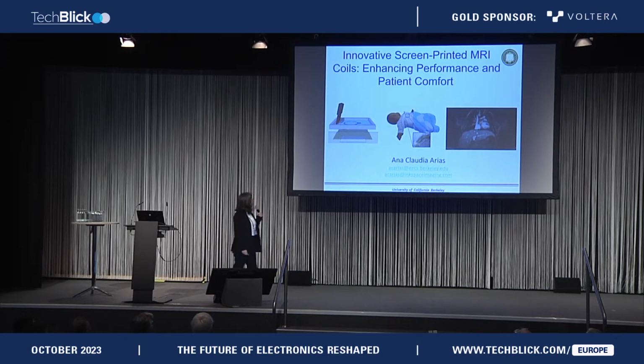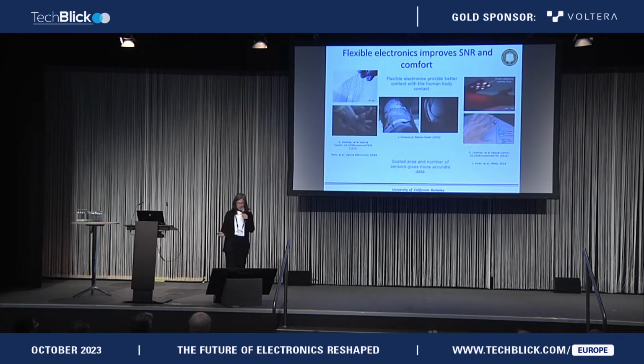Because I know that not many people are familiar with MRI in the printed electronics community, I will explain how I got here, and I will give you some background on the application itself and the requirements for both printing and the materials. And then I'll finally show you how we build a business case for this product.